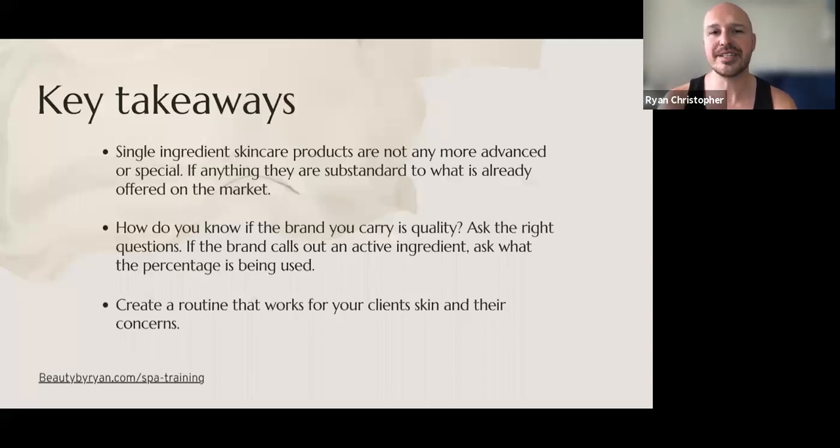Let's talk about a few key takeaways on our lesson today. Single ingredient skincare products are not any more advanced or special. If anything, they're substandard to what is already offered on the market. So make sure that you're well aware of the key ingredients that are used in the products that you're selling and recommending to your clients after a facial. And how do you know if the brand that you carry is quality? Well, make sure you ask the right questions.